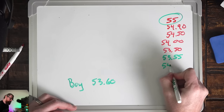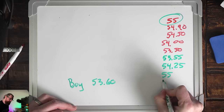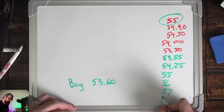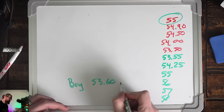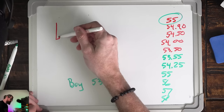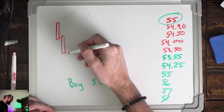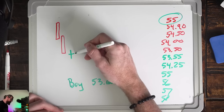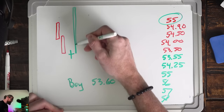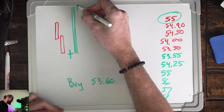And usually this will happen really fast. All of a sudden we see 54.25, and then we see 55 and 56 and 57 and 58, and boom, I'm taking profit. Now what that would look like on a chart is initial candle going red, pulling back, and then maybe a bottom, and then this whip back up. It's kind of like a red to green move. It's just this incredible surge back up.